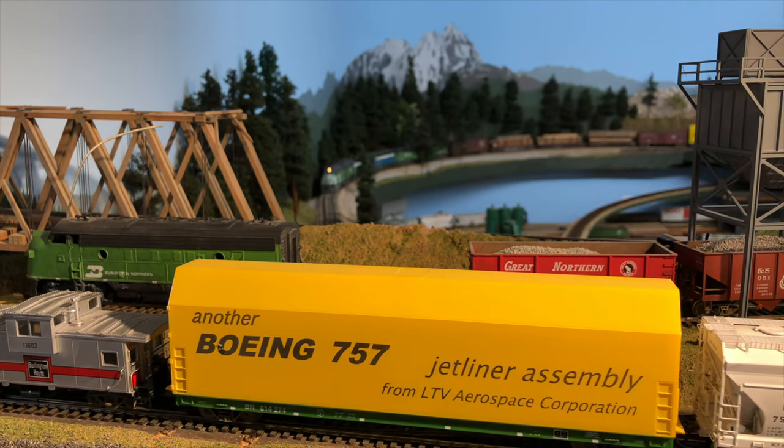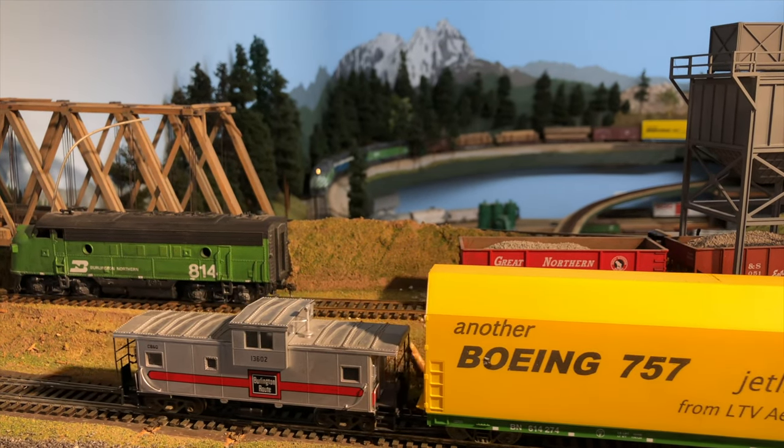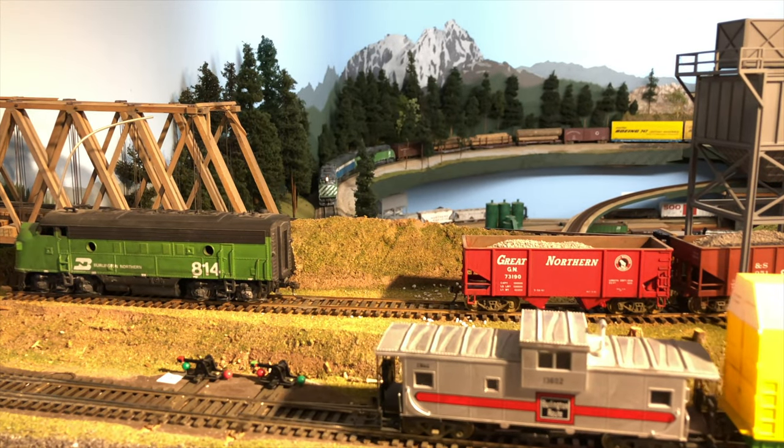Now it's true that the Boeing 757 was not in production in 1973. I just had to say that before someone commented on it. Like I said earlier, you can't win them all.